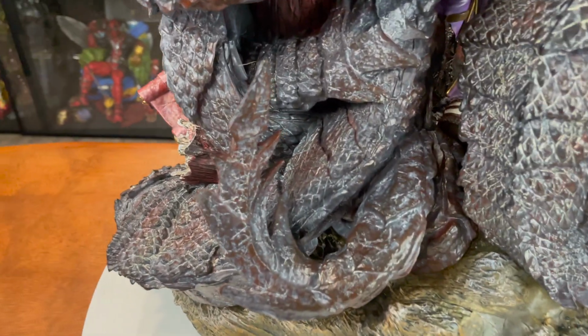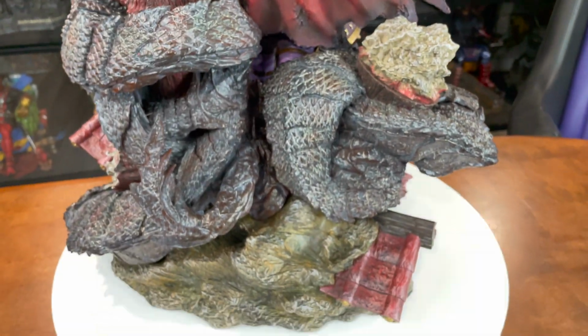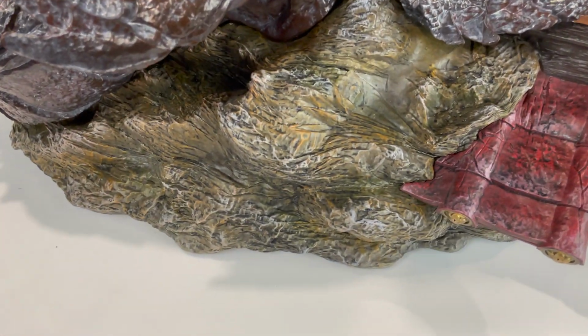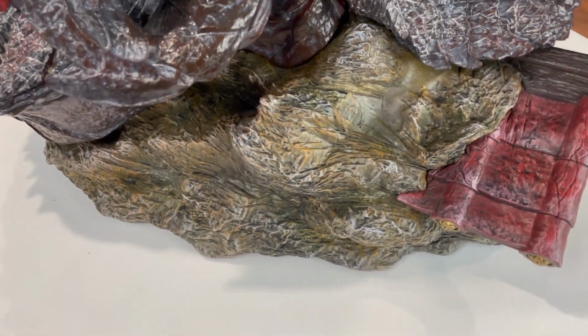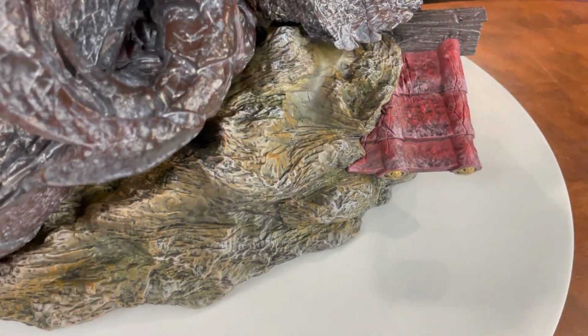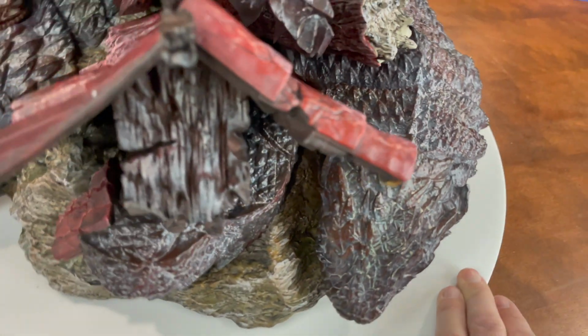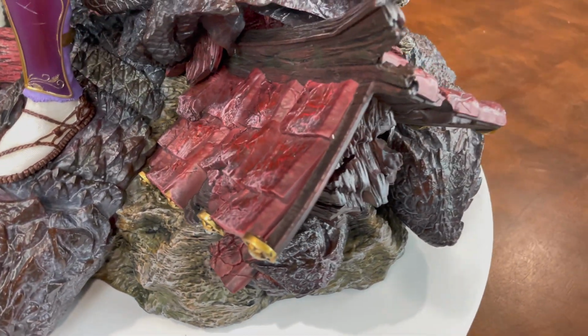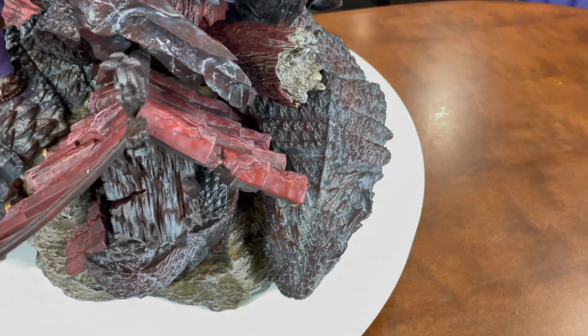Forked tail at the back here. Now, while there is a ton of stuff going on in the back, it's not too much you're going to miss out on. So I appreciate that. Now, the bottom of it is kind of this mix of almost like a flowing dirt. See the whites and yellows and browns in there. You don't see too much of it on the front because most of it's covered by the roof, essentially, that it looks like he's standing on, and the snakes.